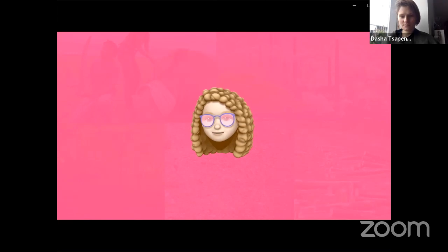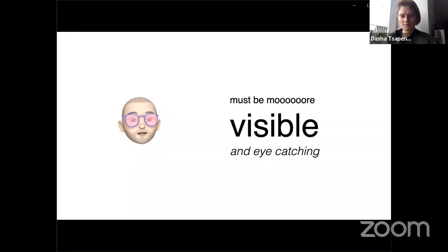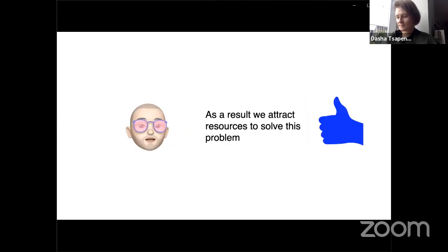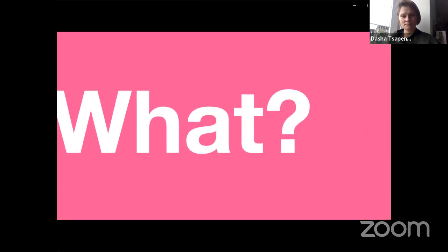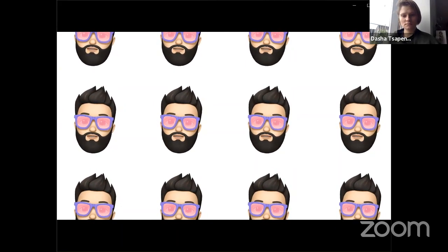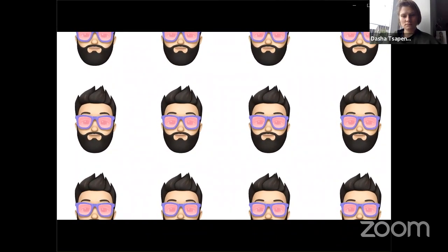This is the world in pink glasses. But this is the world behind pink glasses. That's why the problem of planet existence must be more visible and eye-catching. The first step is to acknowledge and underline the problem. As a result, we attract resources to solve this problem. We created a new media channel for communication and actualization of global problems through social posters.